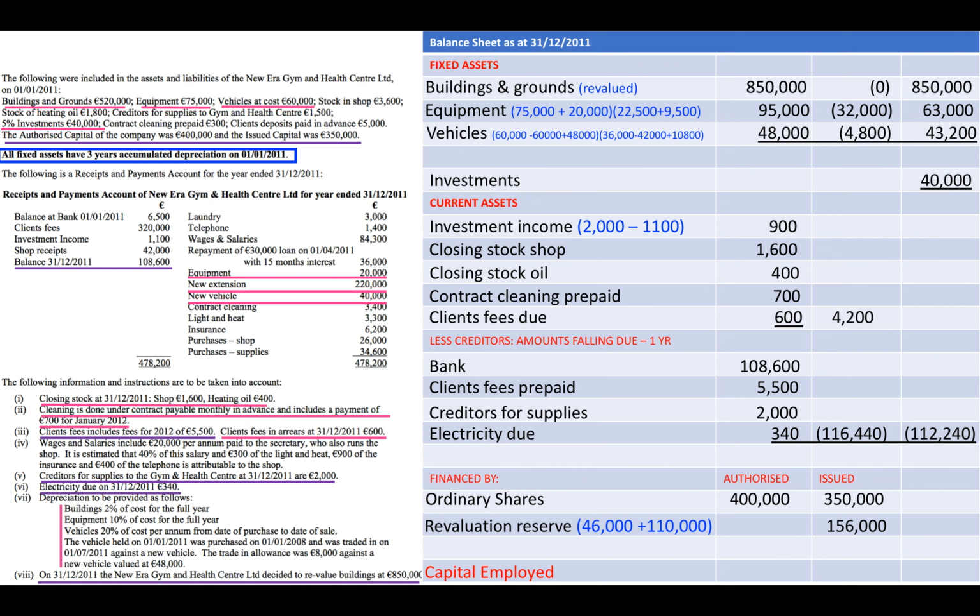The last thing that we have to do is bring in our profit and loss balance, 377,960 from our part C, and then just tot everything up, and hopefully our total net assets and capital employed should be the same, and in this case they are, €883,960. So that is the balance sheet complete there for New Era Gym and Health Centre Limited.